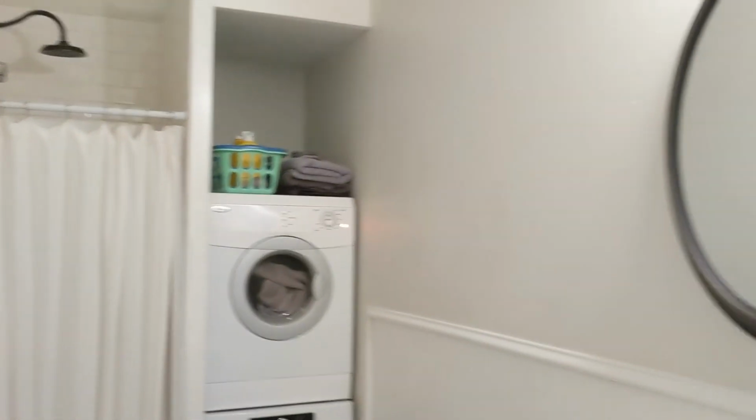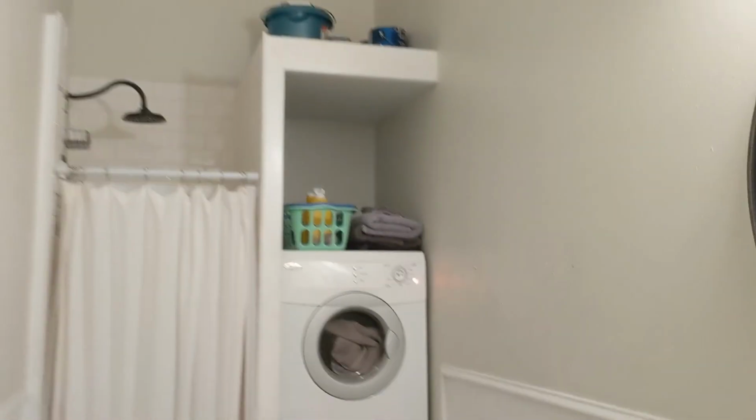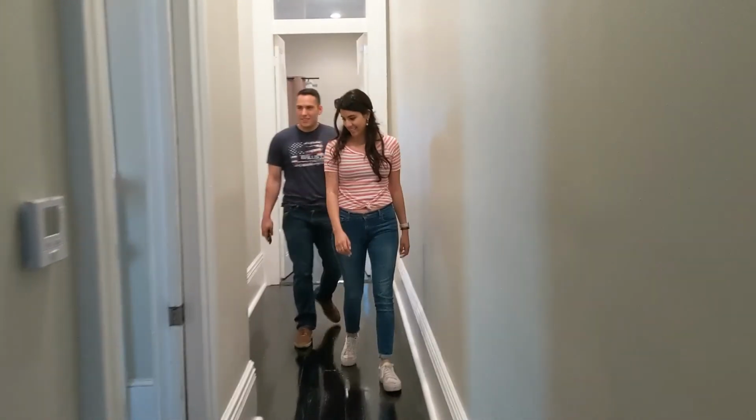Is there light in here? Okay. First bathroom with a laundry room. Well, it's a high up mirror. Hello!